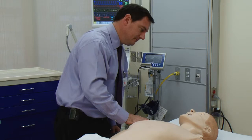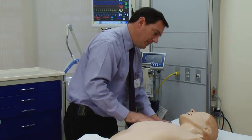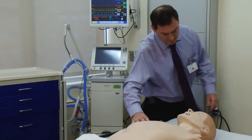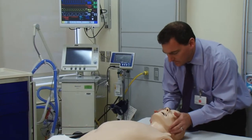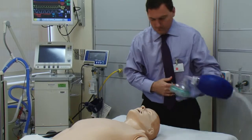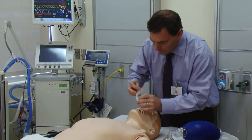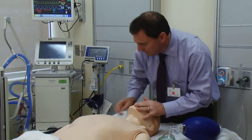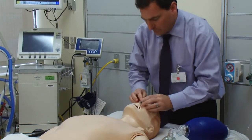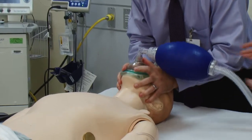Because SimMan 3G has an anatomically correct airway down to the level of the bronchi, several airway management procedures are possible. In many cases, a head tilt, chin lift, or jaw thrust will be necessary for bag valve mask ventilation. Several airway adjuncts may also be inserted, including an oral airway, a nasal trumpet, and a laryngeal mask airway. SimMan may be intubated either orally or nasally, and if needed, you can perform a surgical cricothyrotomy.